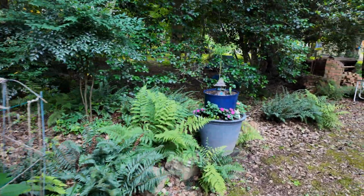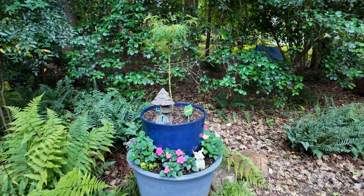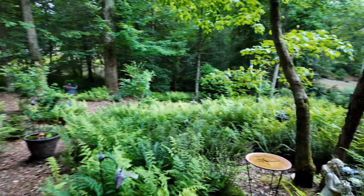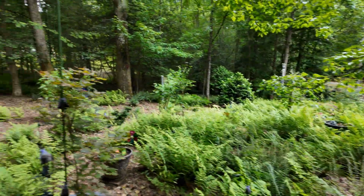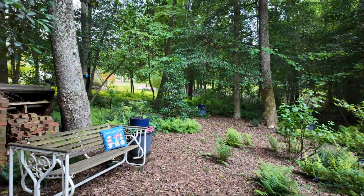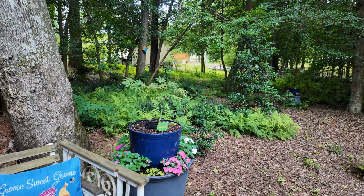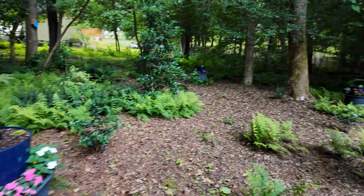It looks like my experiment with the impatiens in the bigger pot beneath the lower pot is looking okay. I need to clean that bird bath. I forgot about that one. Still pulling lots of maple things. They germinate overnight and they're like an inch tall the next morning, and that's just how it is. But I do think my experiment with the impatiens is going to work just fine.